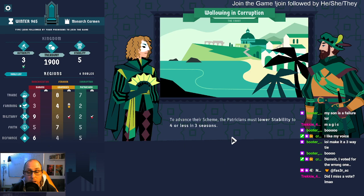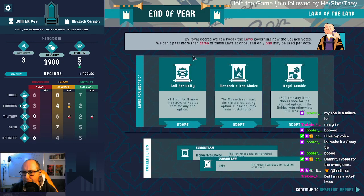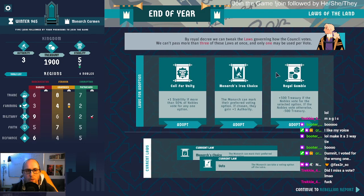You need to go. You did miss a vote. You did indeed. You halted the progress of agriculture. Okay. We can tweak the laws. So let's do some laws. I think this is like the last mechanic in the game, governing how the council votes. We can't pass more. So we currently have, I've got a veto and preferential.